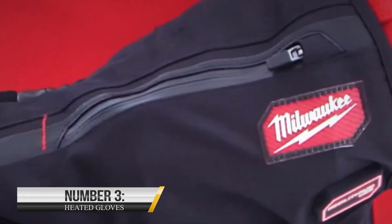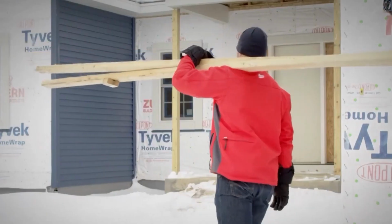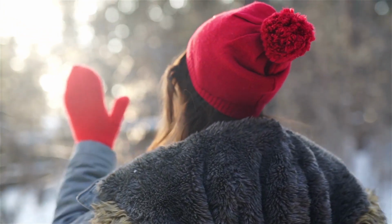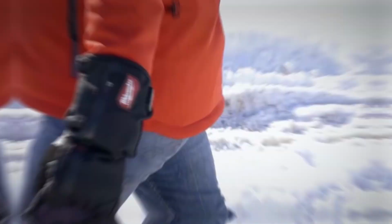Number 3, heated gloves. Heated gloves are the way to go for any cold weather adventure, whether you're hitting the slopes, taking a snowy vacation, finally making it to Antarctica, or experiencing sub-zero excitement. The 3-in-1 heated gloves are made by Ororo, a company known for producing high-quality creative winter wear.